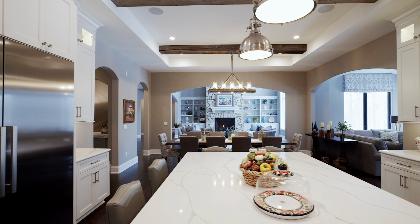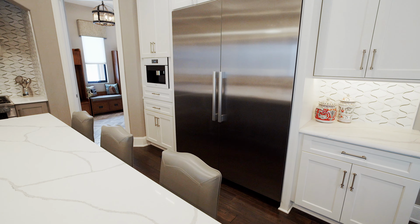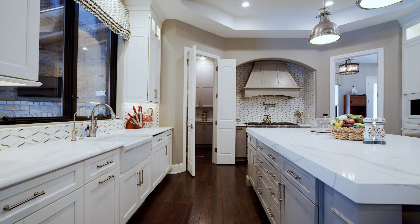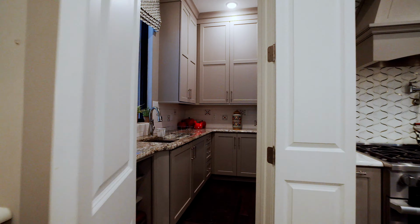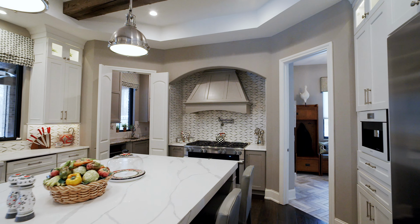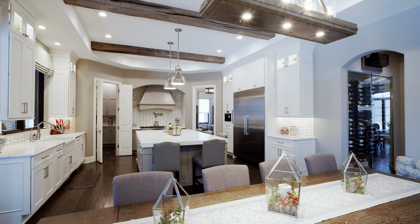The kitchen is the heart of the home, and you won't find a bigger heart than this one. Starting with the top of the line Miele appliances from end to end, this is a true chef's kitchen, ready for every dish you can think of. From the prep and catering kitchen to the enormous granite center island, the on-demand hot water and pot faucet, the only thing missing is food.